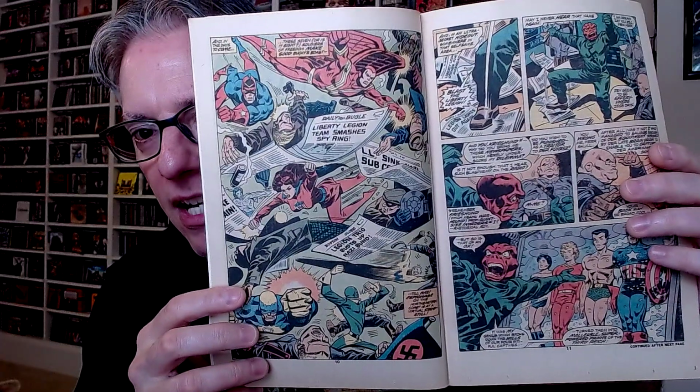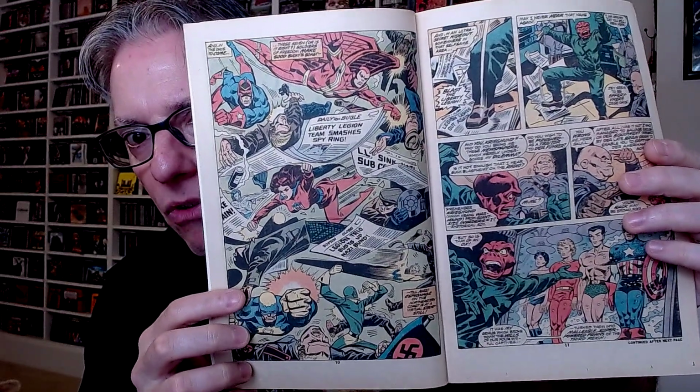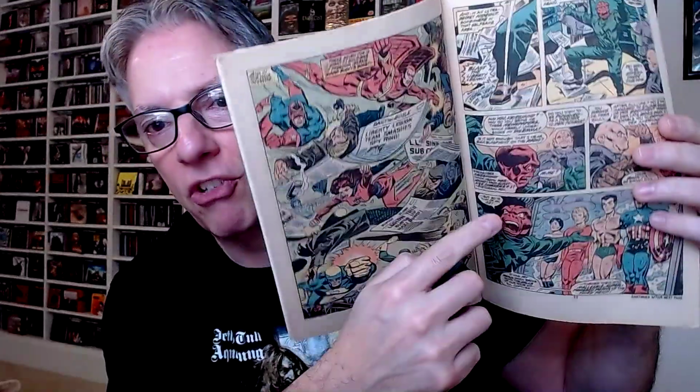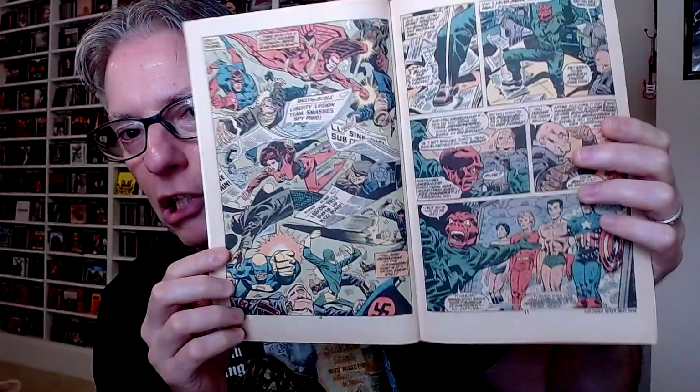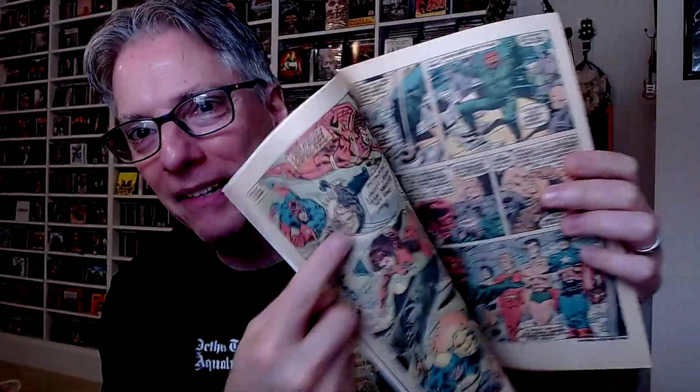And here you see that the other Invaders, they're all kind of on ice there. They're under the control of the Red Skull. Red Skull looking ridiculous. My problem is this doesn't look much like a skull, right? He looks like E.T. to me with red. He just looks kind of ridiculous.